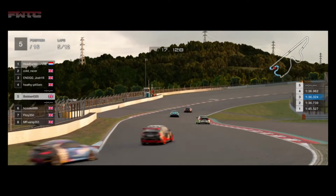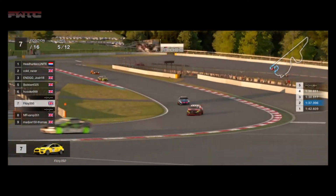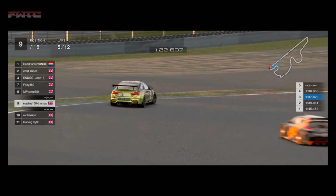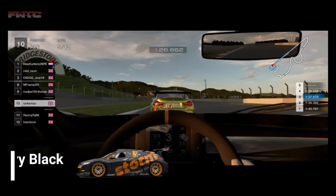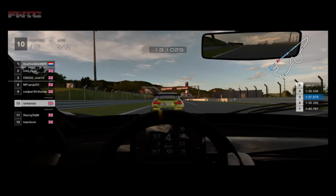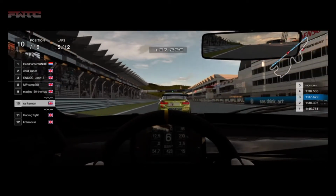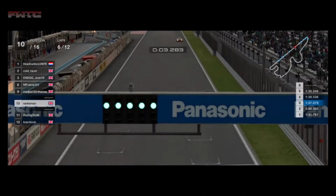Heathy is still comfortably ahead of Rob, Harry, with Connor now ahead of Joe in 7th and 8th. And then Joe McCall still ahead of Gary, and again Gary right on the back end of Joe. So yet again we come to this straight down to the start finish line, and Joe and Gary are right next to each other. Here comes Gary, he's got the slipstream.